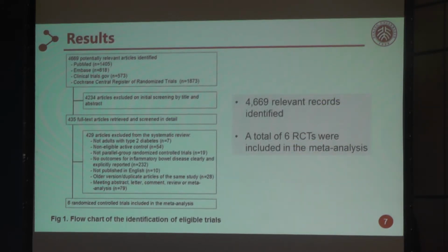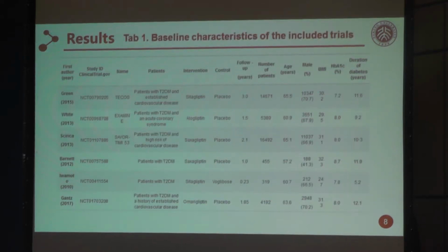Now, I would like to show the results after study selection. After excluding 616 non-relevant cohorts, a total of 6 randomized controlled trials were included in the meta-analysis. This is the table of the baseline characteristics of the included trials. We found all were 2-group trials, including 5 placebo-controlled trials and 1 head-to-head trial.